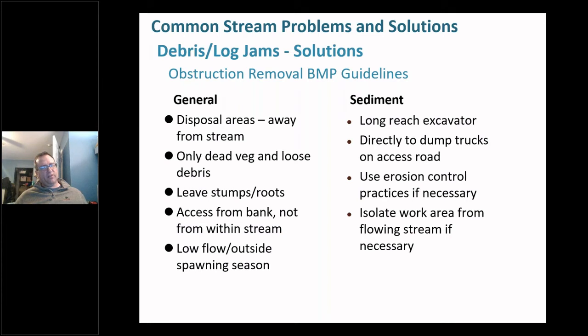Obviously, if you're pulling stuff out of the stream, you want to dispose of it away from the stream. You don't want the next big storm for it to just be back in the stream. Generally, we only want to remove dead vegetation and loose debris. We don't want to remove living, growing vegetation.